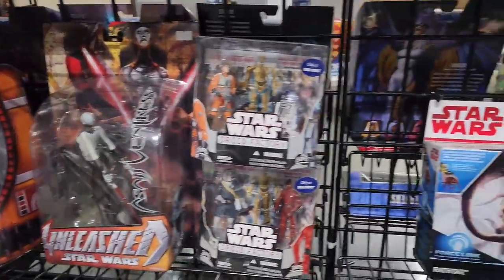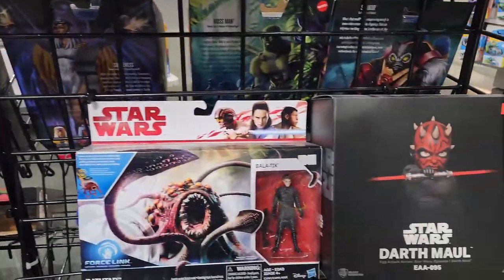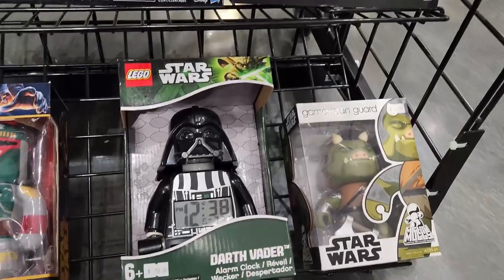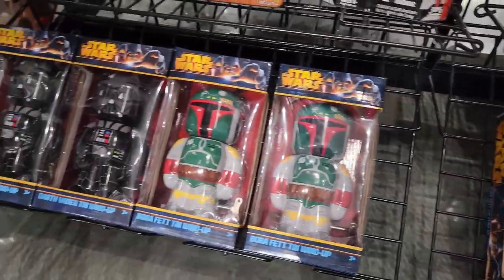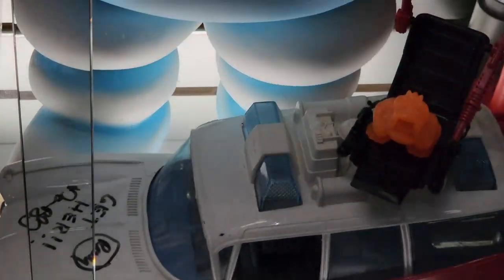Because again, for me, like I said earlier, this is absolutely just a nostalgia punch in the gut. Everything in here triggers some kind of memory for me. And that's one of my favorite things about collecting.